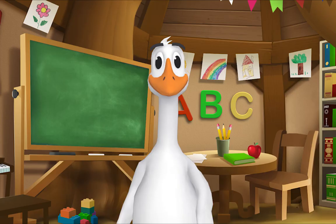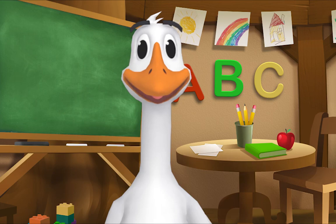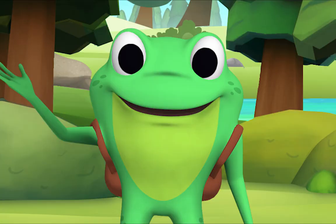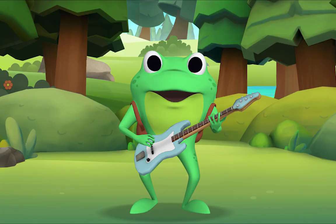Kids, it's time for a sing-along with Mr. Frog. Yay! Remember to say hello when you see him. Hello, kids! Hello, Mr. Frog! Let's sing a counting song about potatoes! Potatoes? Yes, potatoes! It goes like this.